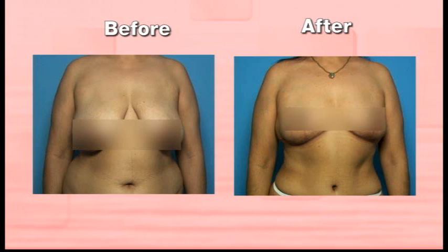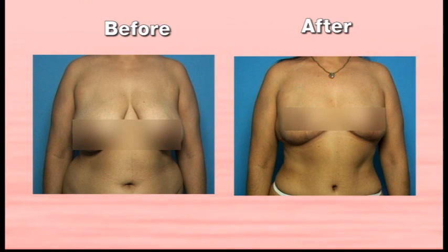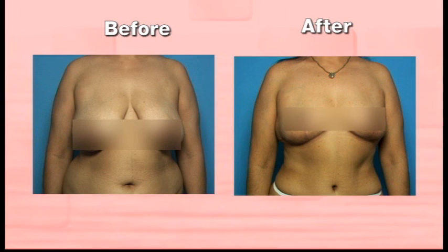Okay, we have a before and after of breasts here. Tell us what we're seeing. Okay, the same patient, she had this on the same day, along with some liposuction. So she had a very classic mommy makeover. And she had very large breasts that drooped and were very difficult to deal with because of the size and the shoulder strap gouging and difficulty with dressing and performing normal activities.